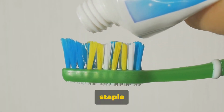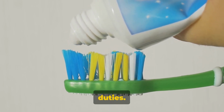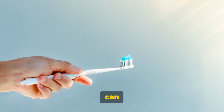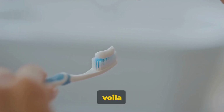Next, we have a household staple that's not just for your teeth, toothpaste. You see, this minty marvel holds a myriad of other uses that go beyond its dental duties. First off, let's talk bling. That's right, toothpaste can restore the sparkle in your jewelry. Simply apply a dab of toothpaste, rub gently with a soft cloth, rinse, and voila. Your jewelry will shine like new.